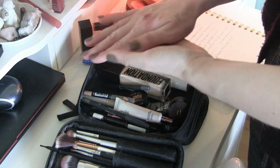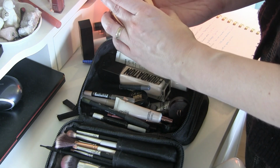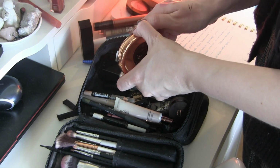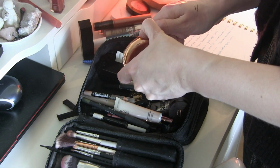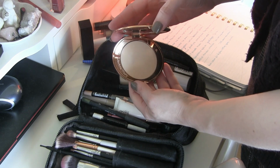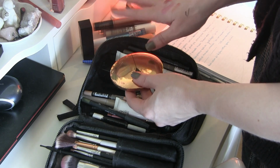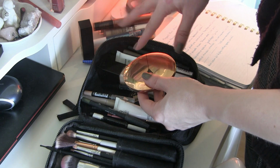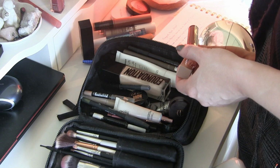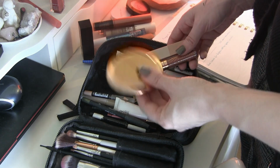Then I have my Charlotte Tilbury powder that I really love. This is called the Airbrush Flawless Finish in No. 1 Fair. It's the only setting powder I have that's pressed, and for an everyday when I'm not traveling, I prefer this one. But when I travel, I just grab for the other powder I have from Laura Mercier. That's not a pressed one. Yeah, so this is staying.